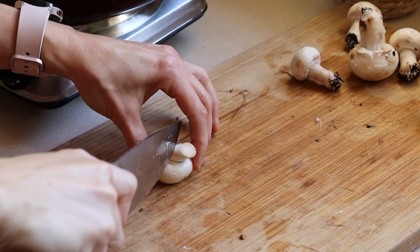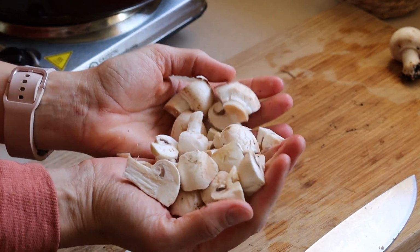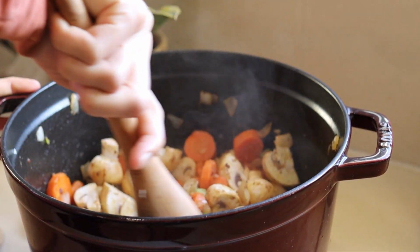While that's cooking, I start chopping up the mushrooms, which are also high in protein. I like quartering them so they are kind of bigger and chunky. Then I add this to the pot with a generous pinch of salt. This allows the mushrooms to release their liquid and become more flavorful.